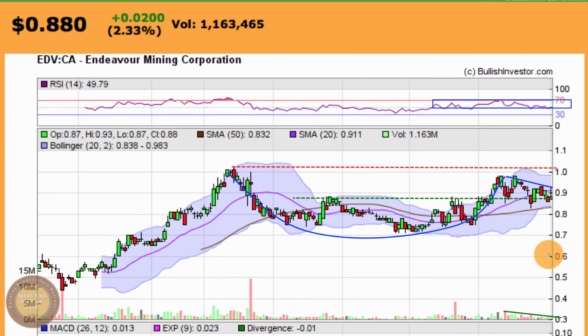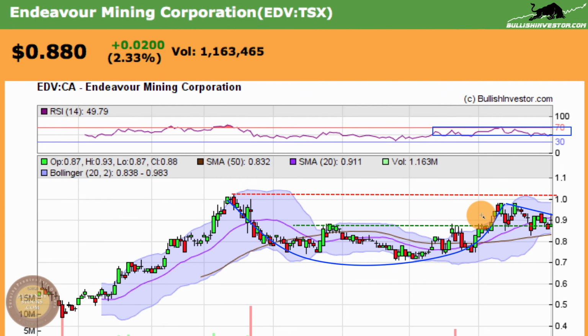Pretty nice looking chart all in all. Plenty of liquidity in the play, 1.1 million shares traded. And generally speaking, a real nice pattern. So we'll keep our eye on the Endeavour Mining Corp chart and see how it performs going forward.